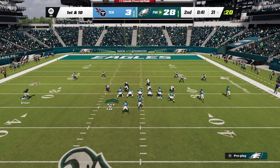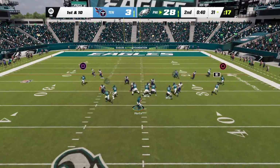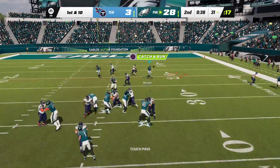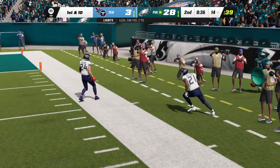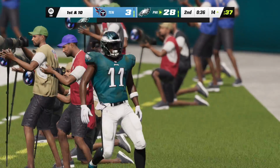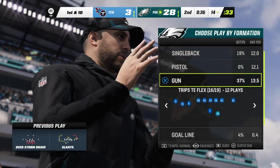Check smash, check smash. On 1st and 10, it's Hurts. This will be caught by Brown, and he'll go out of bounds inside the 15-yard line. And they get 17 more on that one and another first down.